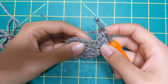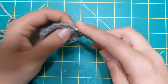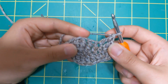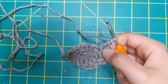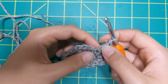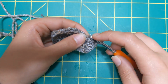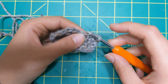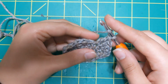Now into the next stitch right here we're going to do a treble crochet. So notice again we're increasing in size, except this is where it gets a little weird because I need to be able to separate and make my little leaf point. So what we're going to do from this point is you are going to do 2 treble crochets into this loop right here. So kind of this front leg of your previous treble crochet right there, that's where you're going to do your next 2 treble crochets.